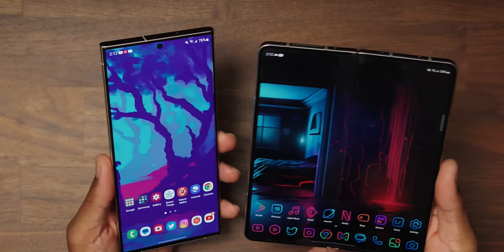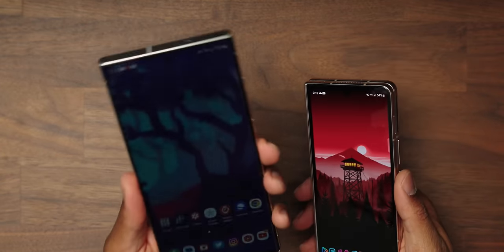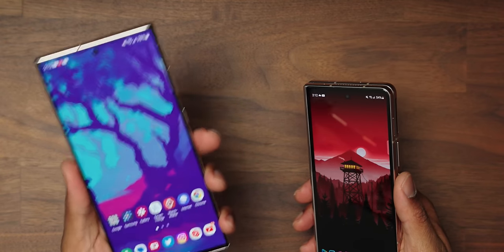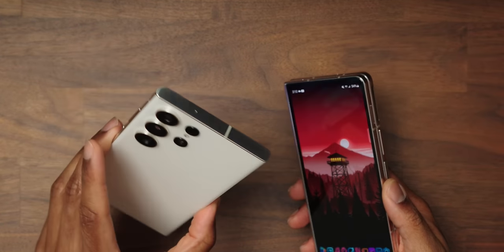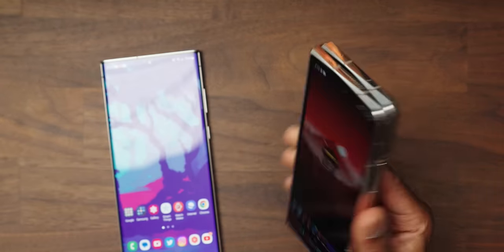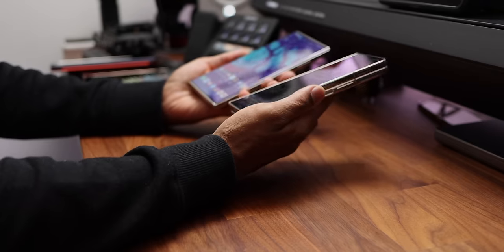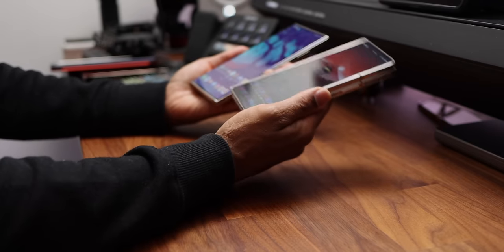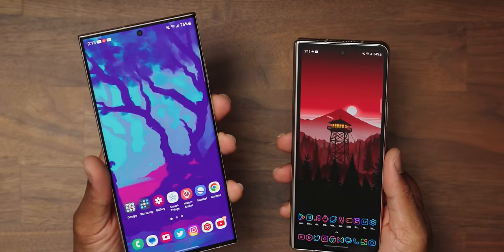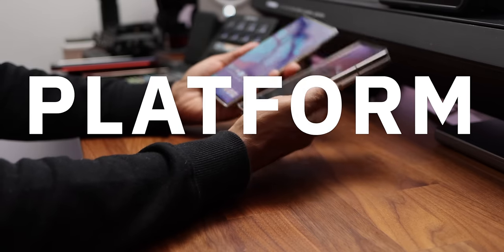So in many situations, having dual displays will outweigh having one single display. But in other situations, having one single display, the convenience of this outweighs the dual displays of the Z Fold 4. So it's really personal preference, but being able to have two versus one is a plus for many, but also being able to have the one that we're all used to is the norm for everyone. Okay, next topic of discussion is gonna be platform.